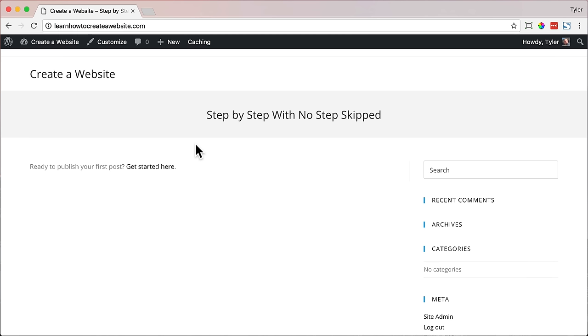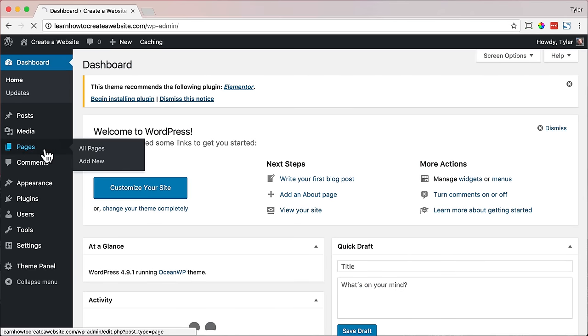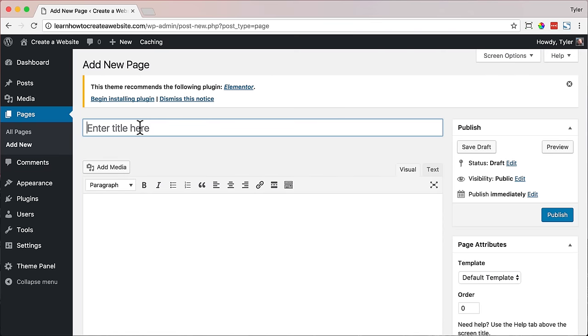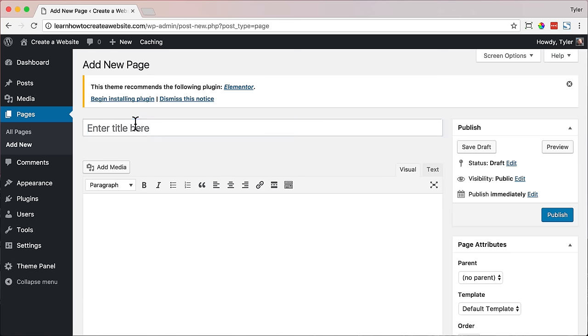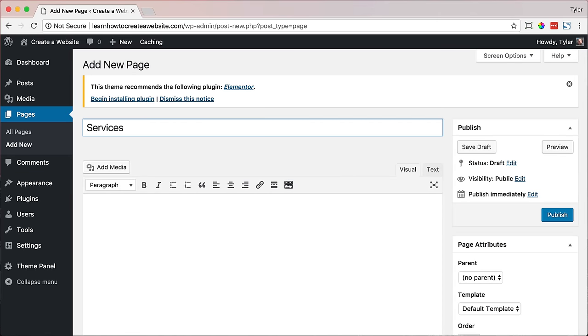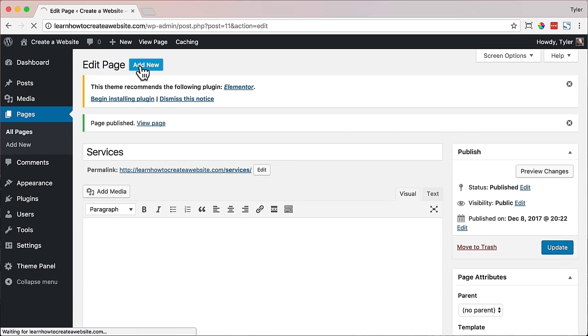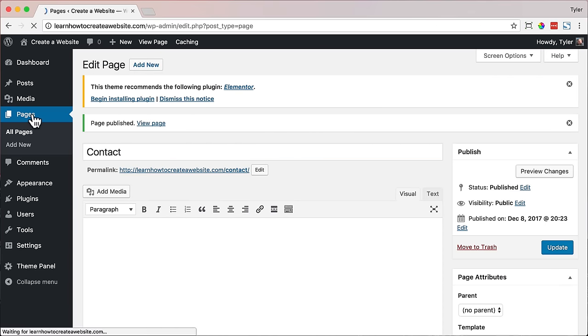But now our website is blank, so the next thing that we're going to do is add pages to our website. To do that, hover over your title name and go to dashboard and click pages. Then click Add New, and you can enter in your page name. We, of course, need a home page, so I'm just going to put in Home, and we're going to leave it blank for now. So we're just going to click on Publish. All right, once we do that, we can add another page. So we're just going to press add new, and we're going to name this one about, and we're going to click on publish. Then again, click on add new, and we're going to add services and click on publish. Then we're going to click on add new, and we're going to put in contact and click publish. Then we can see all of our pages by clicking on pages and see all of the pages right here.